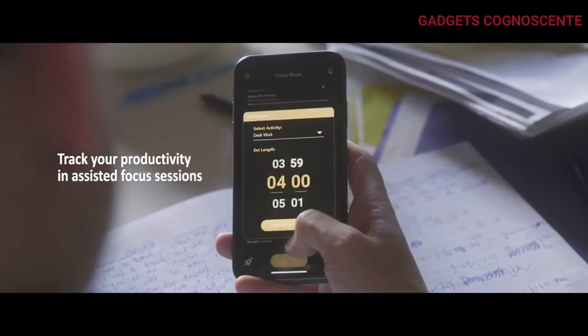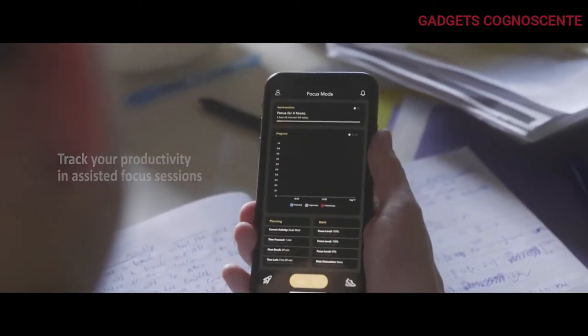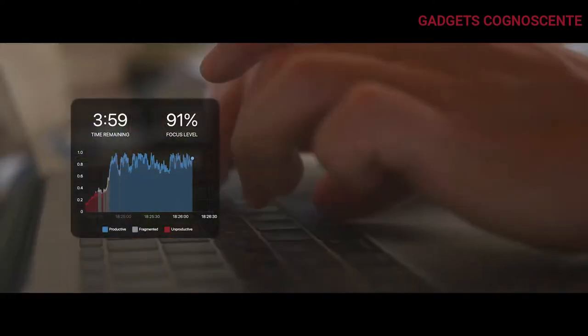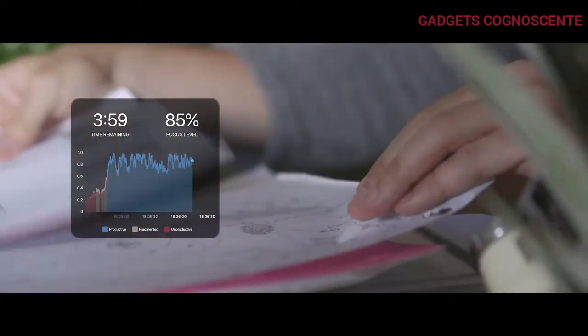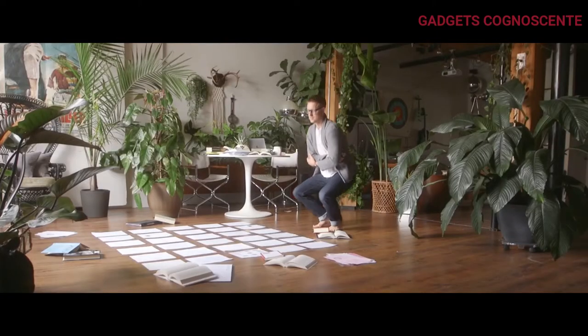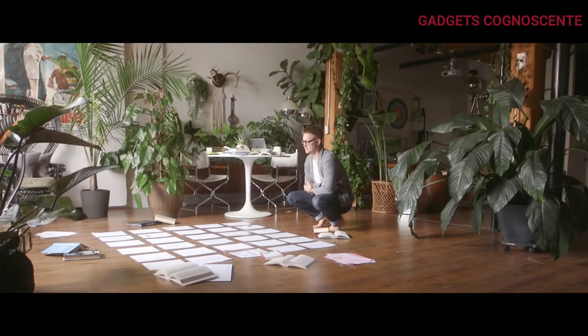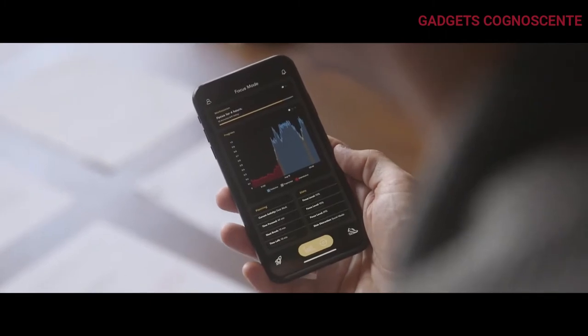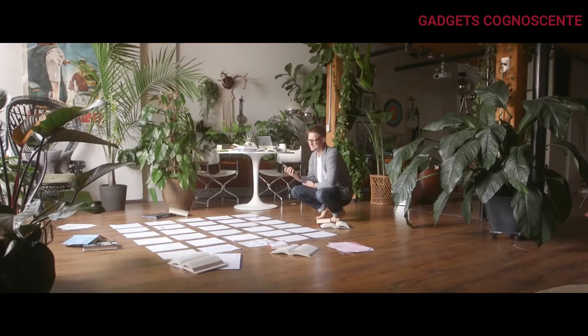From the Specs Companion app, you can select which activities you'd like to focus on so that Specs can help you eliminate time-consuming distractions. Specs use patent-pending computer vision algorithms and pulse oximetry to track your activities throughout the day and help you identify bottlenecks in your focus. And after you've completed your session of focused work, you can review a summary of your productivity levels to pinpoint exactly where you can boost your efficiency.